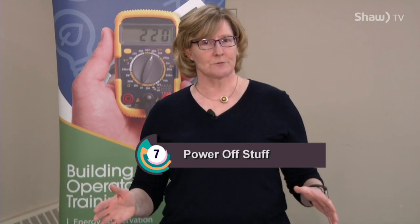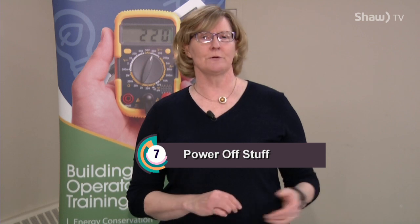One of the easiest ways to save energy is to turn stuff off. Turning off the lights when you leave the room, turning off the TV when you're not watching it, turning off your computer when you're not using it. All of the things that we use throughout the day, if you turn them off, they're not using energy.